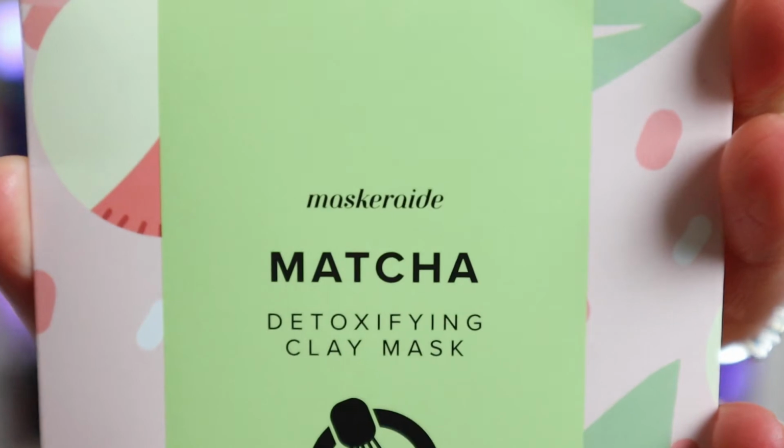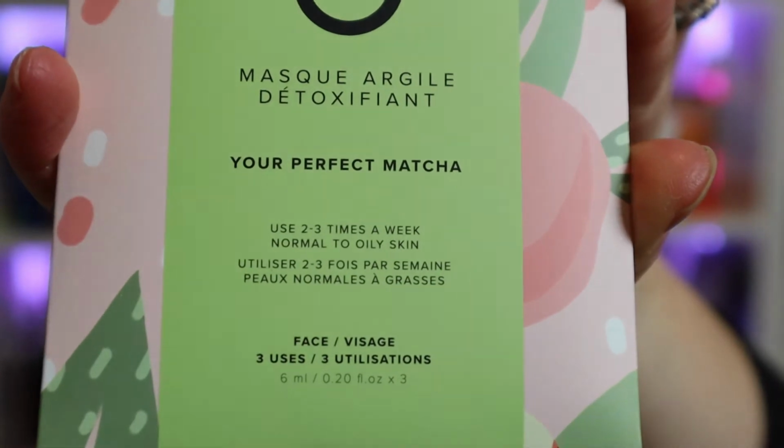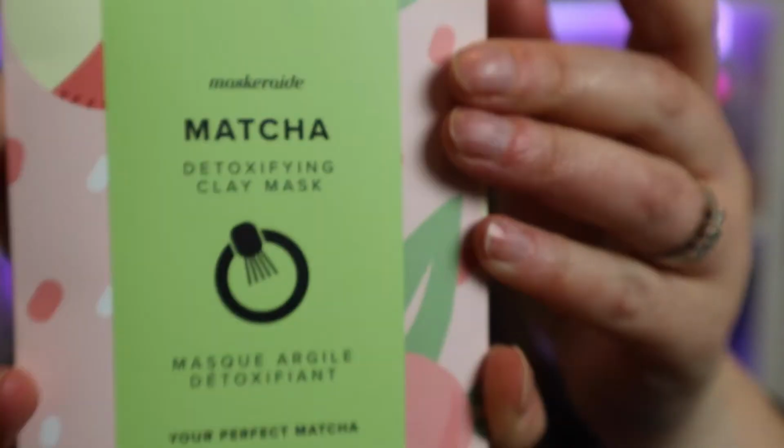Next we've got something from Masquerade. This is the Matcha Detoxifying Clay Mask. And I don't really know anything about this. I've had something from Masquerade before. I think it was some little design sheet mask type thing, so you just put little patches on your face, which I'm not a massive fan of, but I think serum wise it was okay. This is obviously completely different. We've got little sachets in here. There's 3 of those in here.